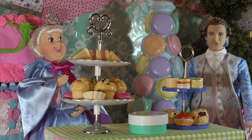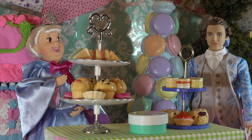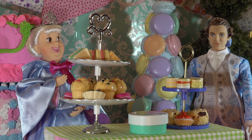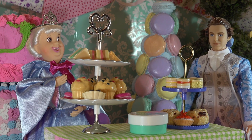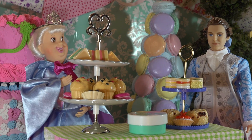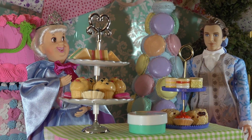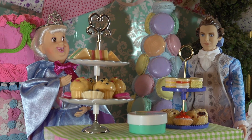What a difficult decision! Both bakers did extremely well. Yes, the only flaw was Cinderella's muffins were way too large, and Snow White's scones were also way too large. But they were both perfectly baked and tasted delicious. And is too large of a muffin or scone really a bad thing? I think that we're going to make our decision based on what the Dolly Dreamland viewers think.